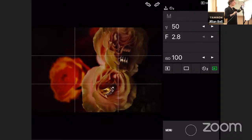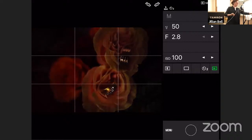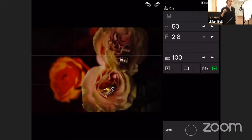The lighting here I placed slightly behind my subject, so it's coming back from this area here. And we do that especially with flowers and with fruit, anything that has some good texture to it. It's best to put your light slightly behind your subject so that we can really highlight the texture of those petals.